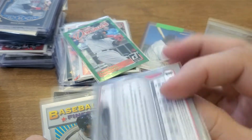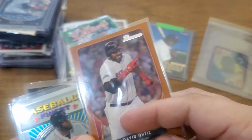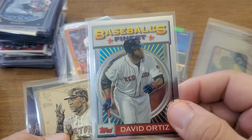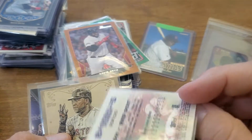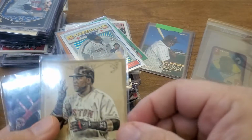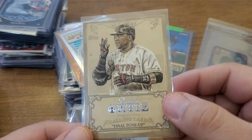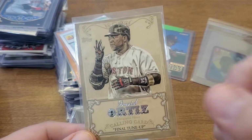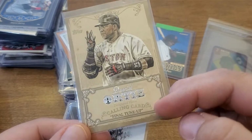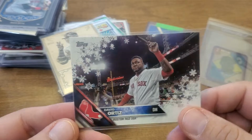Here's an orange. This one should be numbered. Yep, out of 250. From Bowman. Baseball's Finest. 2013. This one, it looks like some of the foil might have been coming off of it. But there he is, spitting into the glove. Spit and clap, right? Final tune-up is what it says. It's a pretty cool card. It's a holiday tip of the hat.